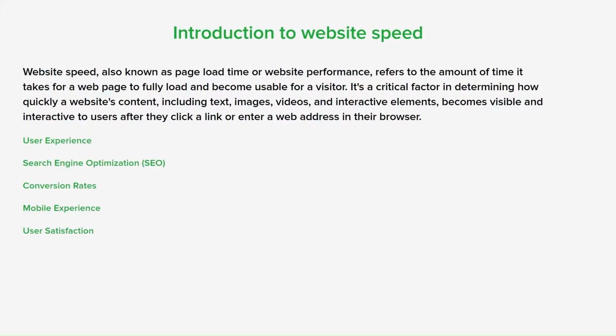Quick loading times contribute to a positive perception of a website or brand. Conversely, slow loading pages can negatively impact a user's perception of a business, credibility, and trustworthiness as well. Fast loading times are also more accessible to users with limited internet connectivity, as well as those using older devices or browsers. Website speed can be affected by various factors, including hosting quality, server response times, page design and complexity, image and video sizes, and the use of CDNs. Web developers and site owners often work to optimize website speed by using techniques such as compressing images, reducing unnecessary code, leveraging browser caching, and using effective hosting solutions to ensure a seamless and responsive user experience.